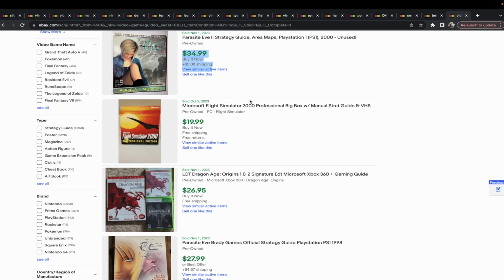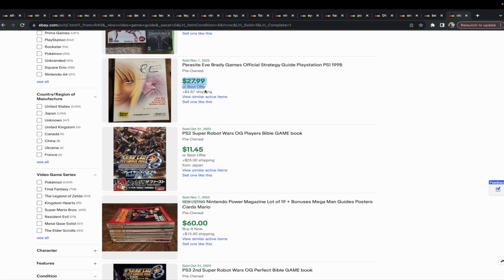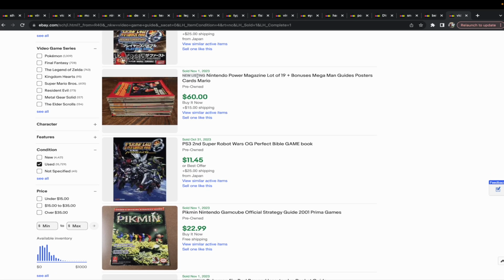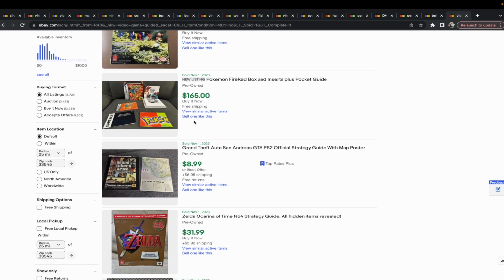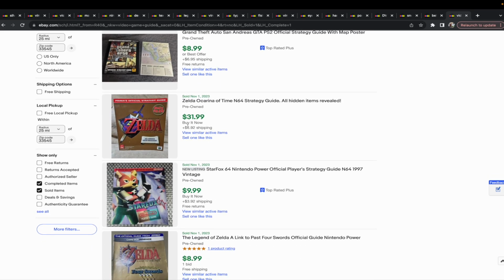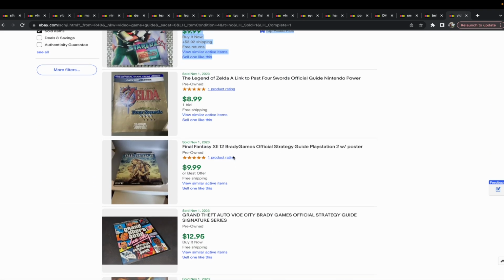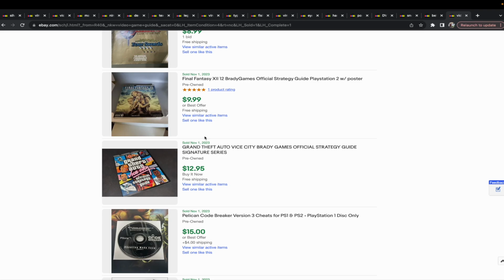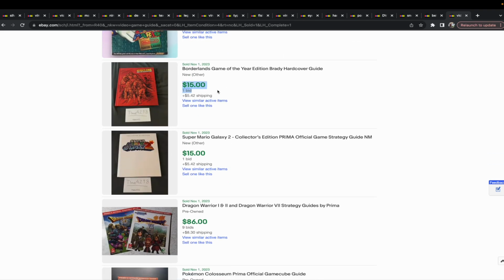Here's one for Simulator from 2000, $20. Here's Parasite Eve, sold for $32 and change. Here's a stack of Nintendo Power magazines, $75. Here's Pikmin, Nintendo GameCube, $23. Keep going. Here's Zelda, $35. Star Fox, $14. You can easily get a minimum. The cheapest these are all going to sell for is $10 to $12. Most of them, $15 to $20.